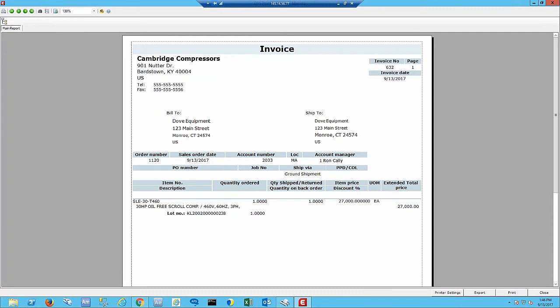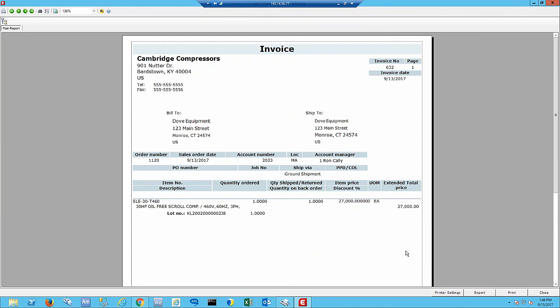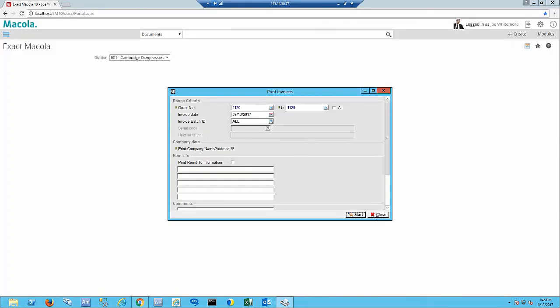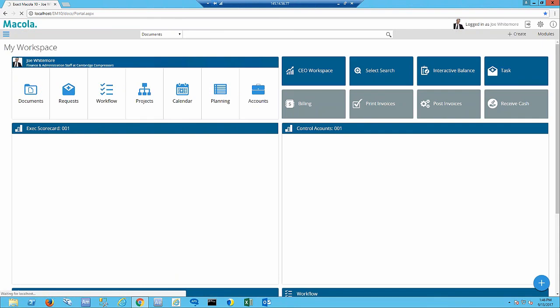This is kind of my last chance to have a look at this and make sure everything's correct on the order, because as I say, it won't really let me change it very much after it's been posted, which is fairly common to be secure. So as I step out of this, did it print correctly? Yes, it did. And I should be able to, at this point, go and post anything out there in the way of sales invoices for the day.